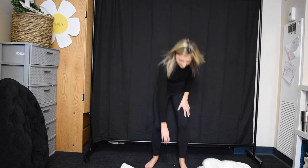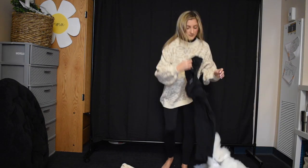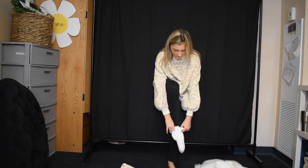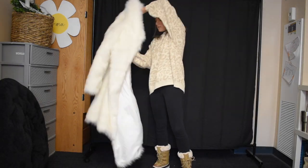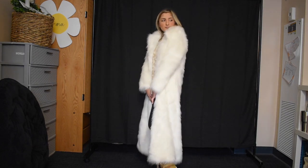Here I am starting off with that same black base layer. I just really think this is an essential, and it's a really easy way to stay warm and comfortable. Surprisingly, if you find the right leggings, mine are from 90 Degree, you can fit a pair underneath your jeans. Obviously this isn't for every day, but if it really is cold outside and you have no other choice, that's awesome. And then a floor length coat is perfect.